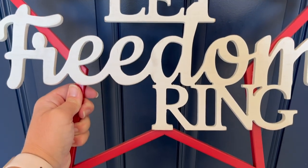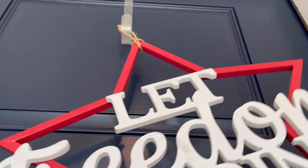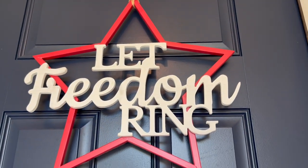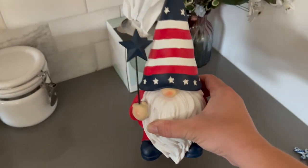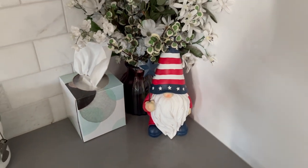But I love this little Let Freedom Ring sign that we got from, I think, At Home or the Home Store or something like that last year, actually on the 4th of July when it was all discounted. So I love how it contrasts with our blue door, and our blue door adds that blue to the red, white, and blue. And then Juan loves his gnomes, so we have this one little decoration that I wanted to put up in our kitchen.